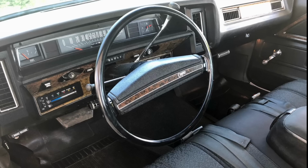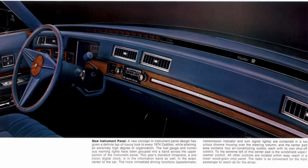However, for the 1974 model year, Cadillac decided to go with a new IP theme or instrument panel theme and took the warning lights out of the center area of the instrument panel and put them on a separate row horizontally over top of the speedometer cluster and where the air vents were. This was done for safety as well as a bit of gimmickry, but in reality it did function quite well. This was a rather tasteful element, shall we say, of the 1974 Cadillac interior styling theme, and it would continue on the full-size Cadillacs through the 1976 model year and on the Eldorado through the 1978 model year.